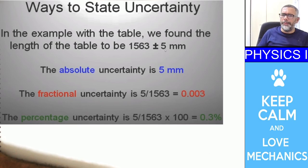But if you divide this number by the measured value, and multiply that by 100, you will get a percentage error, okay? If you do this operation, then you can write this measurement as: your measured value is 1563 millimeters with an error of 0.3%. With the 0.3% error, you can state this measurement. It's going to be the same thing as this one. So there are two ways of recording your data.